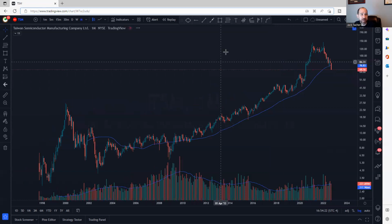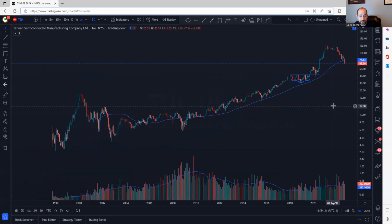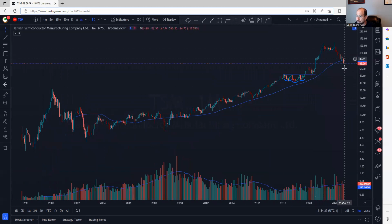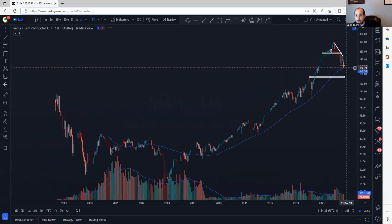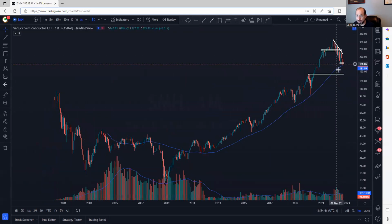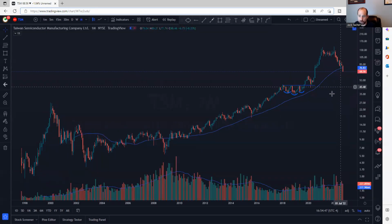TSM, Taiwan Semiconductors. We knew this would look bad because XLK looked bad and semiconductors have been taking on the chin. Again, below the 50-month. Nothing pretty about this chart at all. Just looking at SMH real fast on the monthly. It looks almost identical, to be honest with you. Looks terrible. So again, if semiconductors are going down, it's hard to be bullish any technology area.